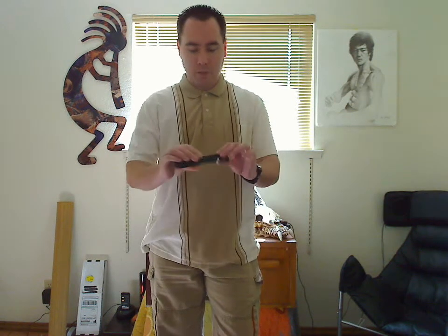First of all, a knife. And we're going to use a SOG Pentagon Elite 2 here. It's a pretty big folding blade, but don't focus on the size. It's not the size that matters. Anyhow, a folding knife, or any knife for that matter, qualifies in the same way that a firearm qualifies as far as its use for self-defense. It's a deadly force item.